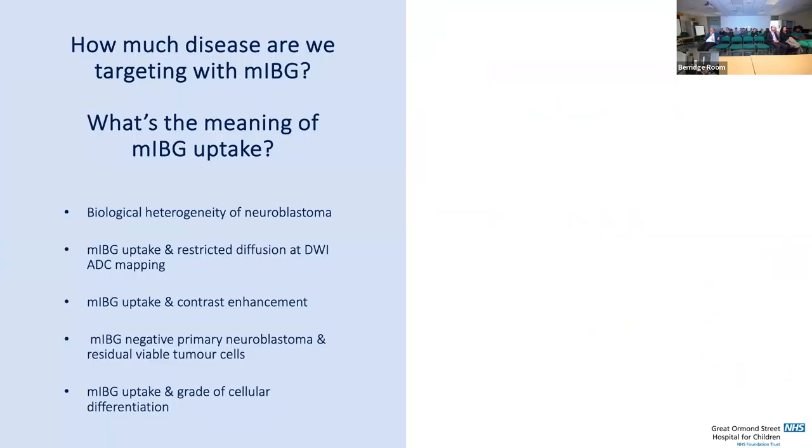Now we come to the second part, which I find quite interesting myself. There's a question: how much disease are we targeting with MIBG, and what is the meaning, especially for MIBG uptake? This SPECT CT has shed light on this clinically, which we didn't have much of an idea about before. So we are talking about the biological heterogeneity of neuroblastoma, the relationship of MIBG uptake and DWI and ADC mapping, and if there is any relationship between the uptake of MIBG and the cellular differentiation.